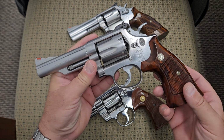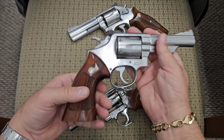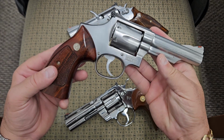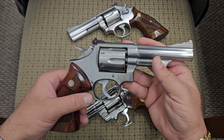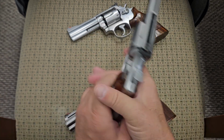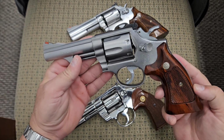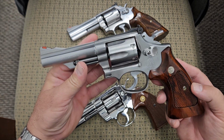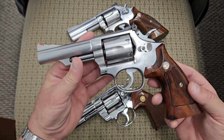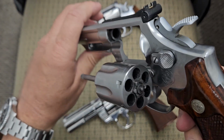And this was a lot easier to handle and a lot easier to carry than that gigantic N-frame that the Model 27 was. A lot easier to maneuver, a lot easier to carry, feels a lot better in your hand, not quite as bulky and everything. And some of the rumors that went around about these things was they were fine to carry, but if you shot a heavy dose of 357 Magnum on them, you can crack the forcing column.